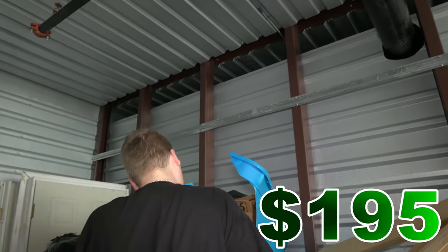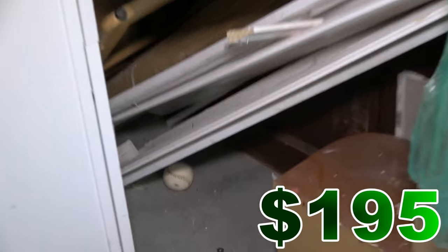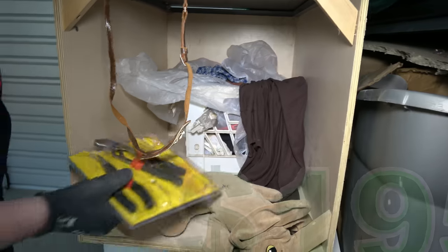Okay, it's all closed in here, unfortunately. What do you have in here? A baseball. Yeah, there's a baseball down there. Yay. A dog. And some pliers. I mean, all four are in there too. It's just opened.